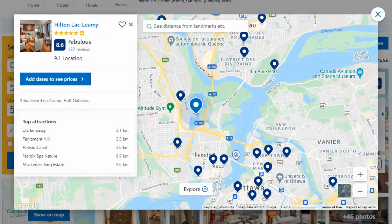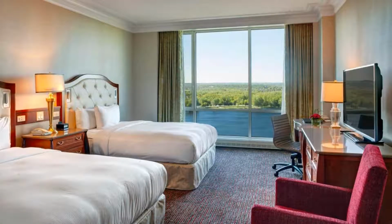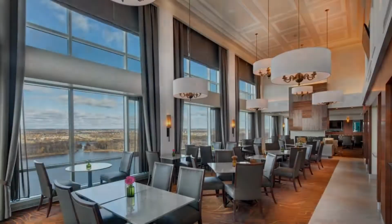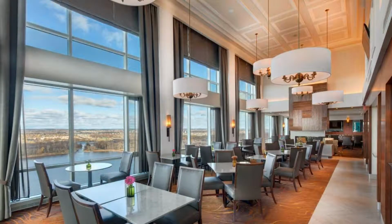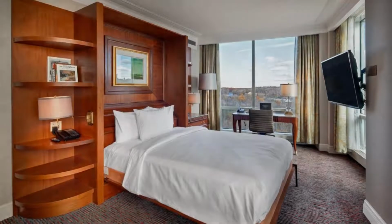Number 1. It is a 5-star hotel. The location of this hotel is superb and guests love walking around the neighborhood. Check-in time is 4 p.m. and check-out time is 12 p.m. Guests are required to show a photo ID and credit card at check-in. Pets are allowed in this hotel.